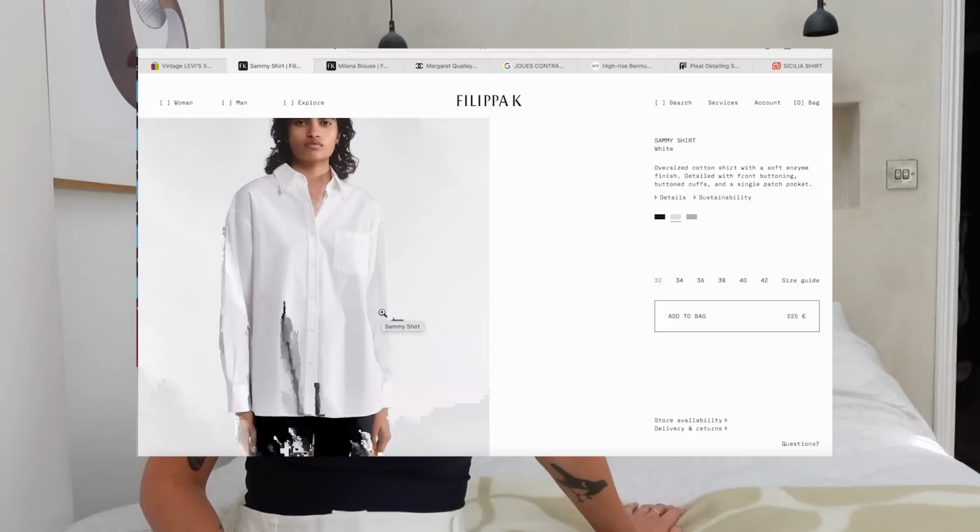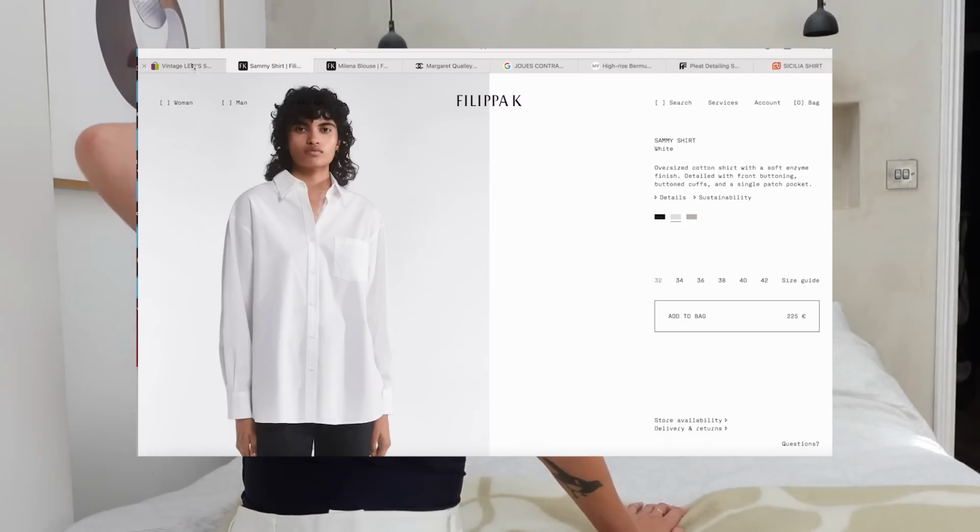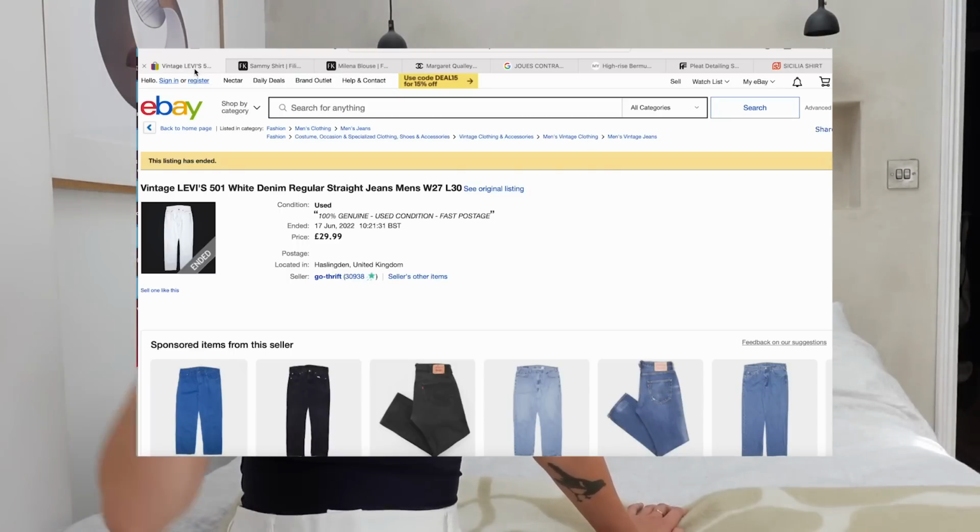And then the last tab is a pair of Levi's that I had an eye on, but they've obviously been sold. I'm still on the hunt for a good pair of white Levi's, and I think maybe going down the men's route and getting them tailored might be better. I'm specifically looking for white Levi's 501s. I don't want to pay a ludicrous amount of money for them because there are a lot of people on Etsy charging big prices for 501s.